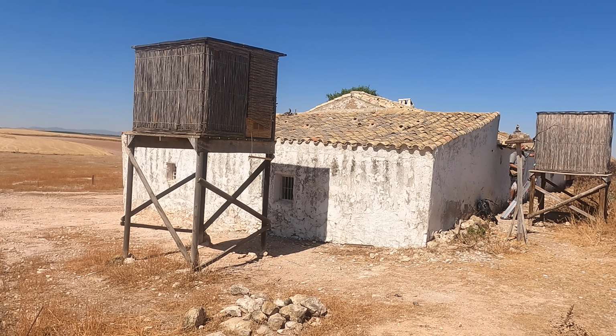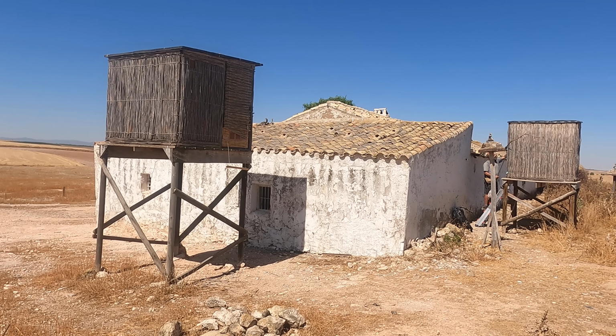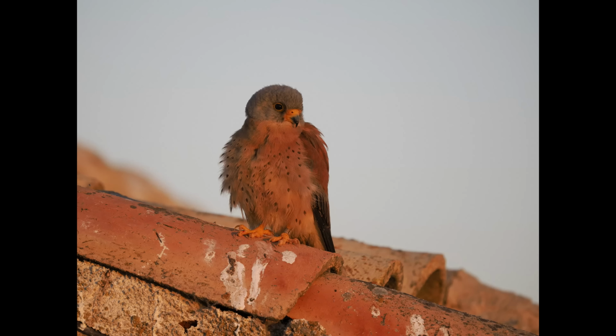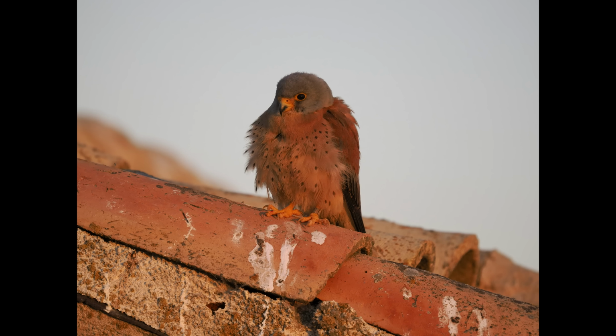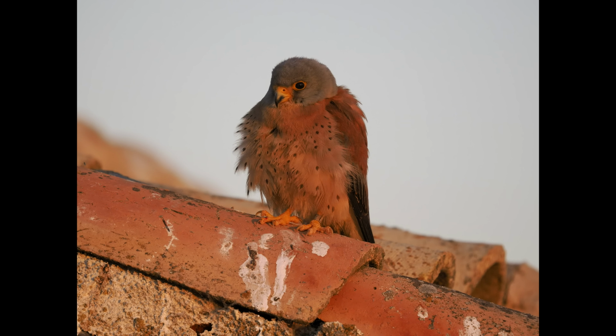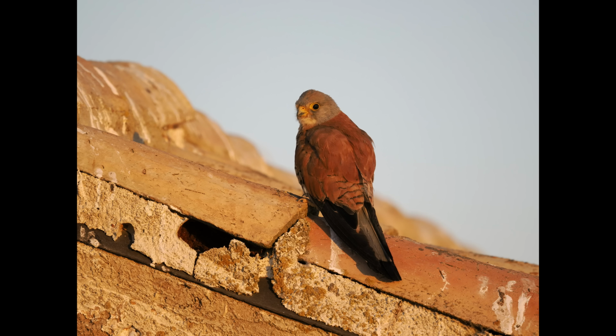There are two hides here, one at the end of the building and one looking down the side, and they can both be very good for birds perched on the roof and birds in flight. This is taken before the sun is really up. It's got an orangey glow to it. This is the male bird. It has no black on the head like the moustache that the common kestrel has. They're slightly smaller than the common kestrel too.